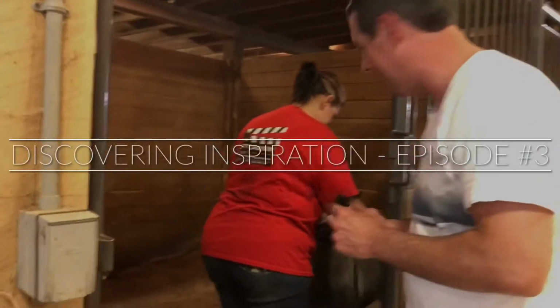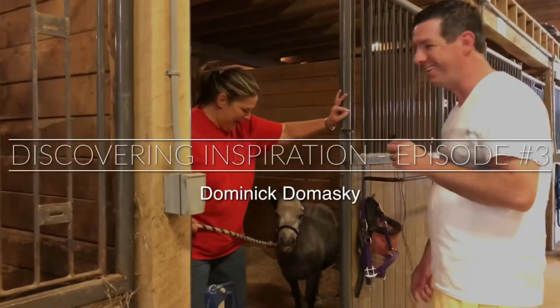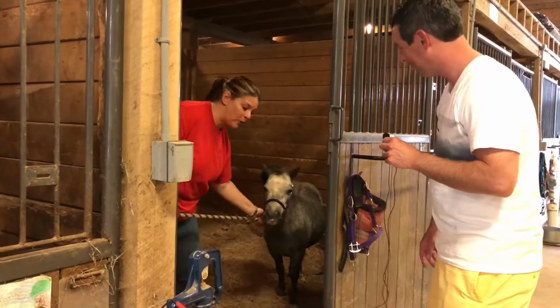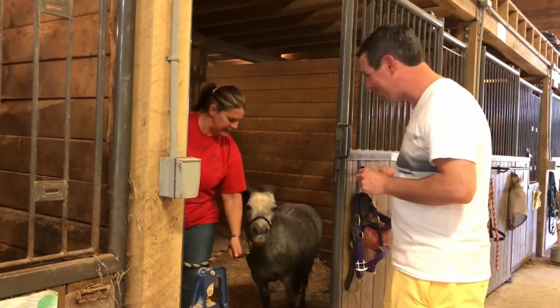Here is a horse that I am comfortable around. There we go. Here's the big guy, big girl. What do we got here? This is a girl, and she's actually our oldest horse in the barn. She seems a little bit stubborn.